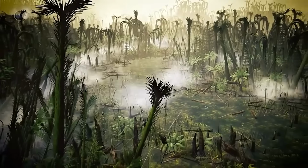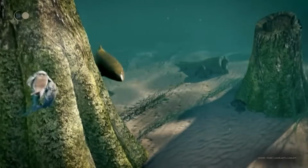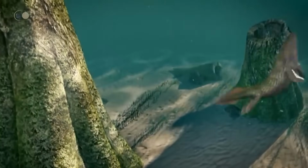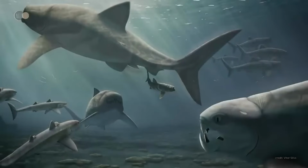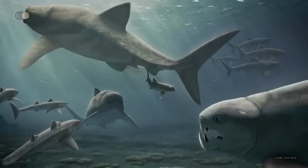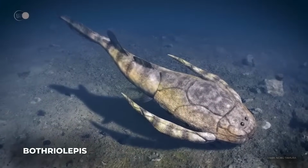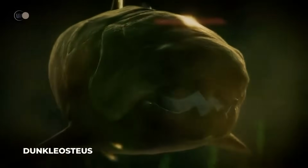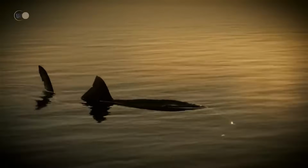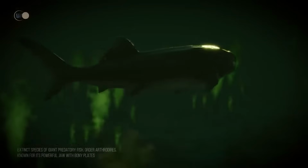At the same time, as life was gaining ground on land, it was demonstrating real innovation in marine organisms. The Devonian is reputed to be the period known as the Age of Fish. Numerous gigantic armored fish, known as placoderms, crisscrossed the oceans, including Bothriolepis, Silurians, and Dunkleosteus. While life on land is represented only by small organisms, life in the oceans is luxuriant. Its evolution was not unrelated to the emergence from the sea.